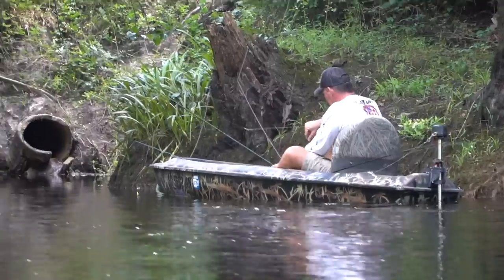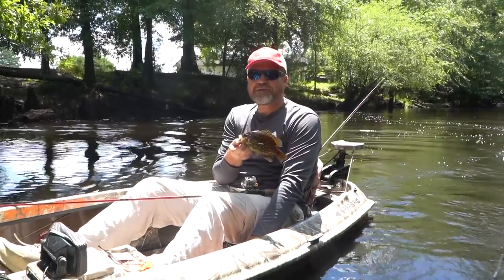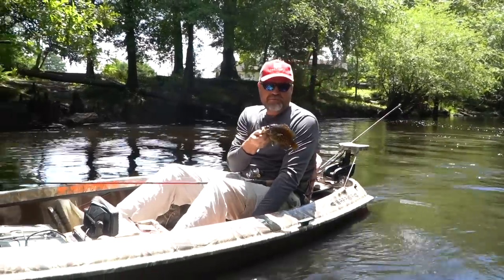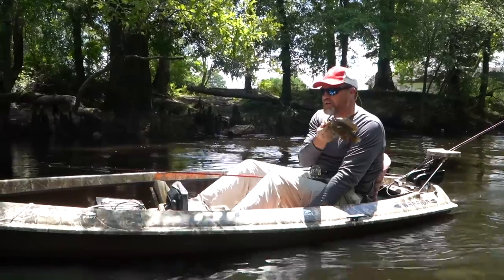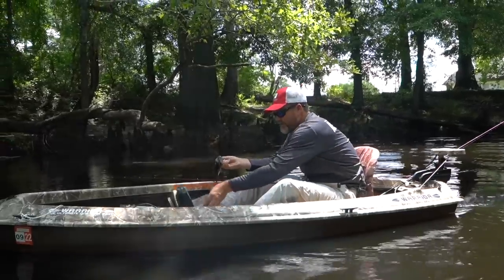Now this has lots of different names. I think they even call them red eyes, goggle eyes, warmouths. It's almost like a mix between a bass and a brim, but they do bite readily on these rivers like that, and they eat good. So he's going right in with the rest of them.